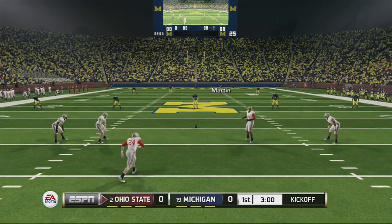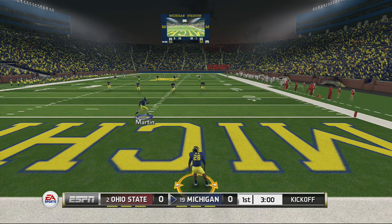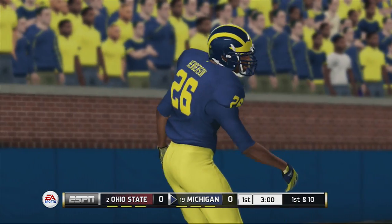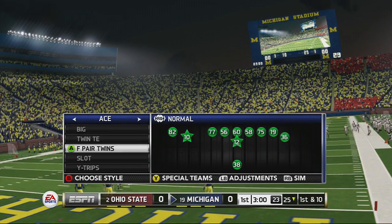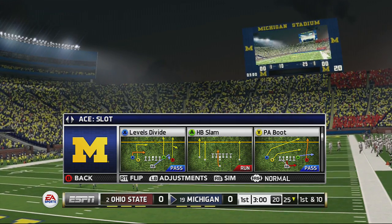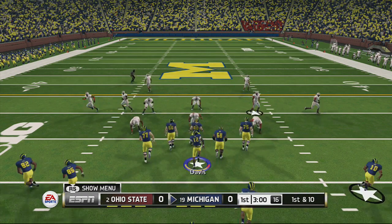We're ready to get this one underway as the teams are lined up for the opening kick. And he got all of this one. Great kick. Short kick, and he'll fair catch this one. The quarterback leads the team out on the field for the first drive.